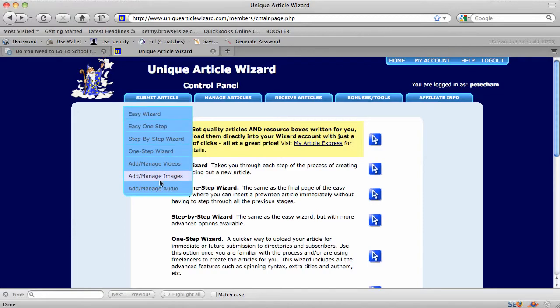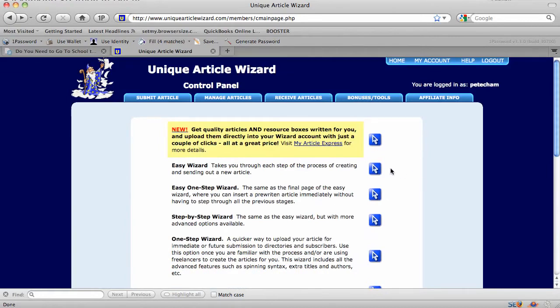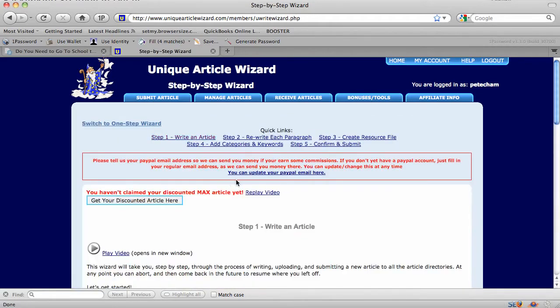So there's several different things here. A lot of things I don't even use or haven't even explored yet. The software's kind of clunky, but it works. It'll take 1 or 2 times going through to understand how it works and how to get through it pretty fast. But it doesn't take very long, especially when you consider that you're going to get hundreds of backlinks out of it. Now I like to go through the step-by-step wizard, and this will actually be easy for me to show you exactly how this tool works.